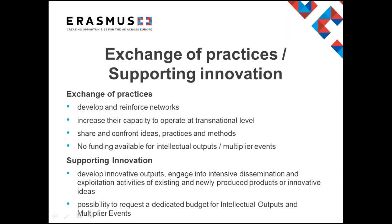Strategic partnerships supporting exchange of good practices are slightly different. The primary goal is to allow organisations to develop and reinforce networks, increase their capacity to organise and operate at transnational level, and share and confront ideas, practices and methods. Selected projects may also produce tangible outputs and are expected to disseminate the results of their activities, although this will be in a way that is proportional to the aim and scope of the project.